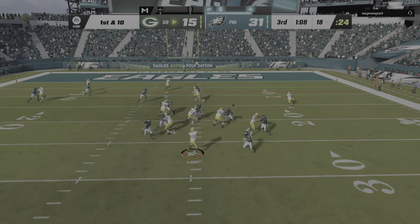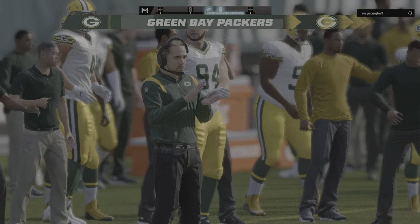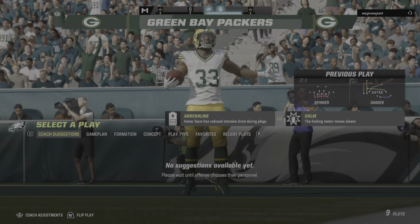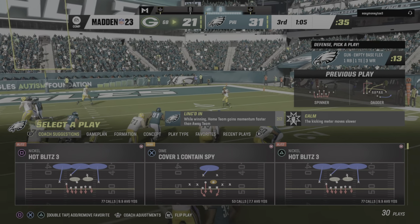Into the red zone, it's Rodgers. That's complete right around the 8. And it's a Packers touchdown. Aaron Jones. He scored on the ground and through the air. And the Packers get a bit closer.